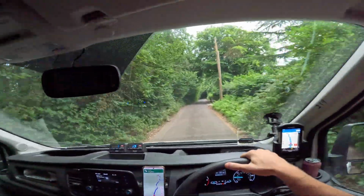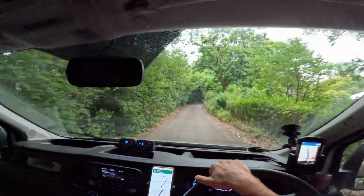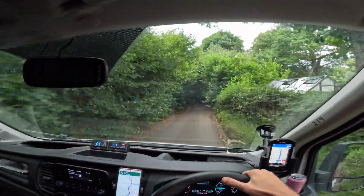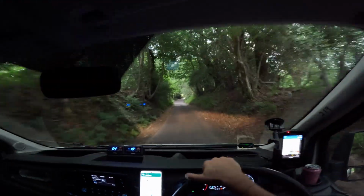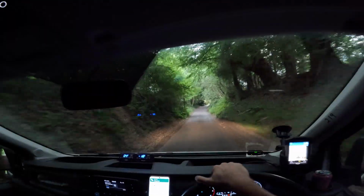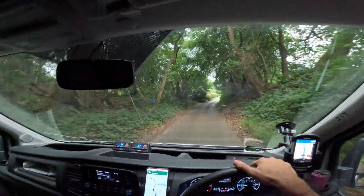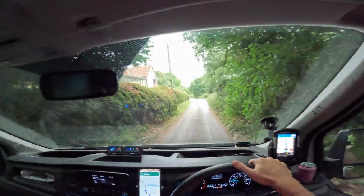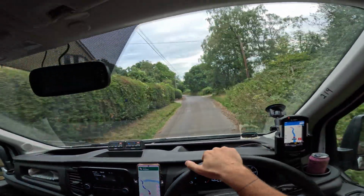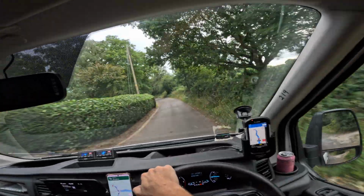I feel like I'm always getting these crazy country lane roads that are just about big enough to fit the van. I don't know what I've done to deserve this, because this is stressful, man. And a bit earlier, the road I was on just before this was even smaller than this, and I wish I recorded it, but I was genuinely just concentrating so much I couldn't even pull out the camera.